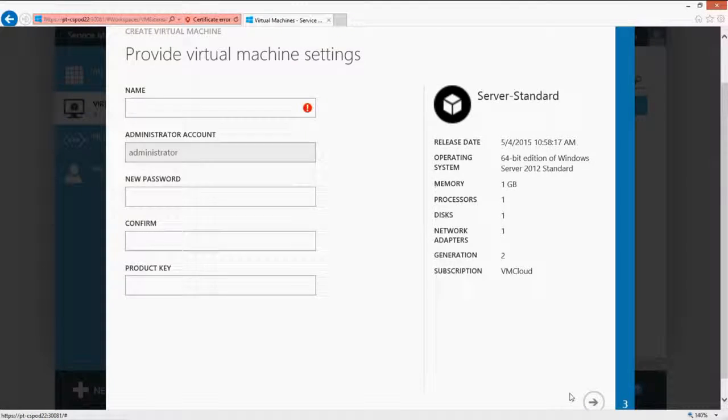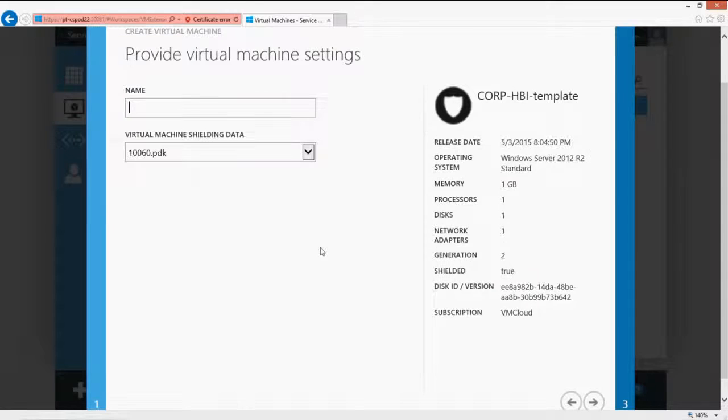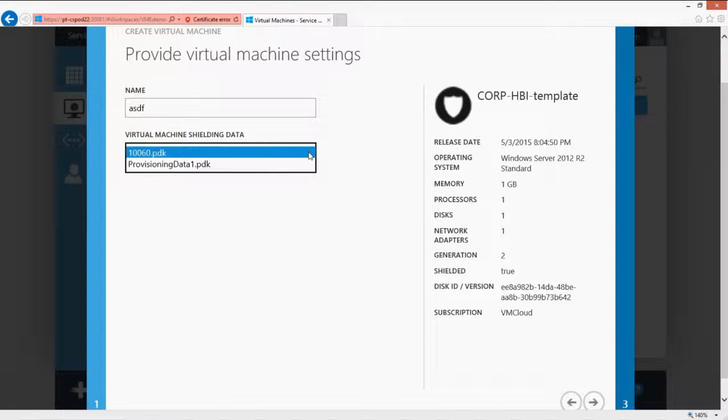However, if we go back and we select the shielded VM template, you'll notice there's no secrets that are being passed directly. Instead, the only thing you're passing is this encrypted PDK file, which only a very few people, which you explicitly set, can decrypt. And then your secrets are contained within that, and that's all you specify to create these new virtual machines.